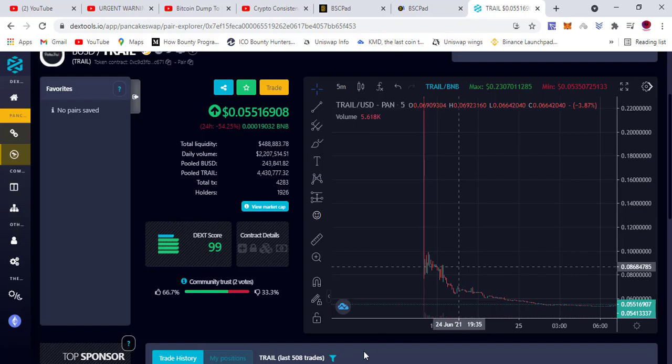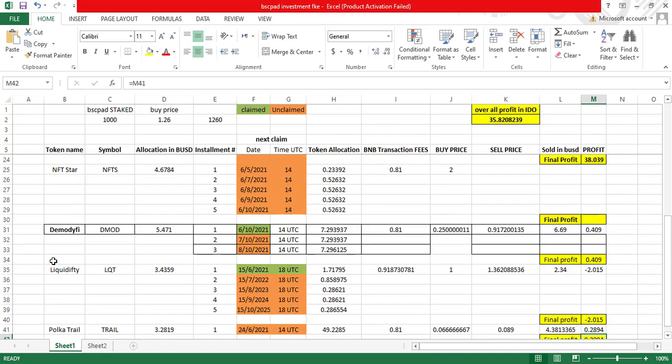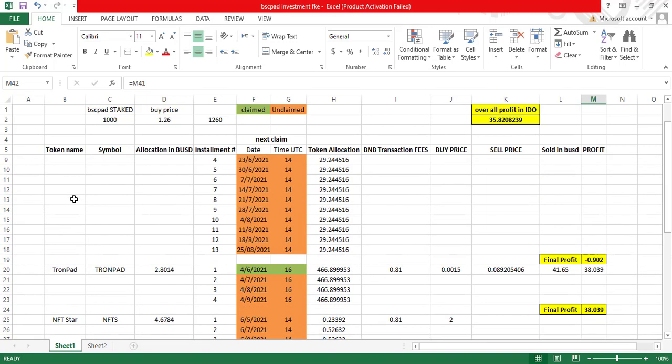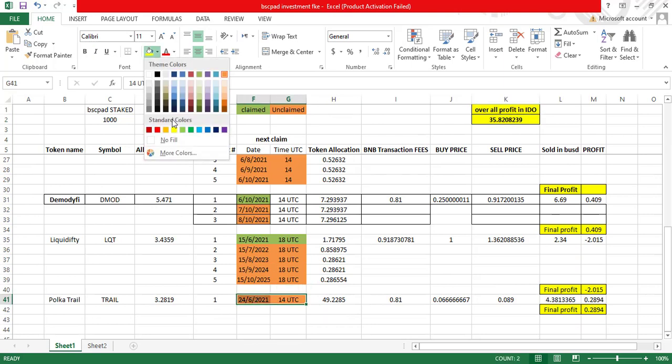And if I take you to the Excel sheet, as you can see, my total buying was $3.28 and I was able to sell it for $4.38, including the BNB transaction fees I paid to unlock the claim of the token and then sell them, and it gave me a total profit of $0.28. We invested in like 1, 2, 3, 4, 5, 6 IDOs, and until now the whole profit is like $35.82. It's like a whole month now, and we have claimed this one also, so I will turn it to green.